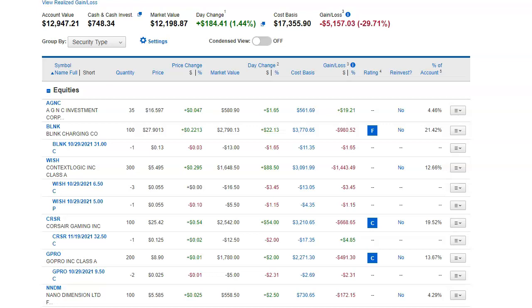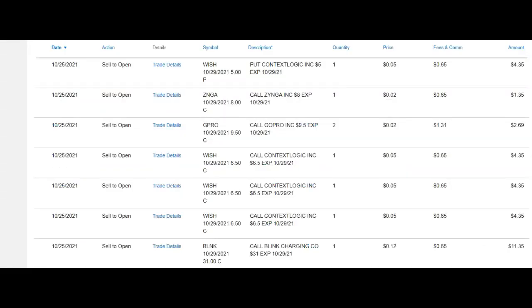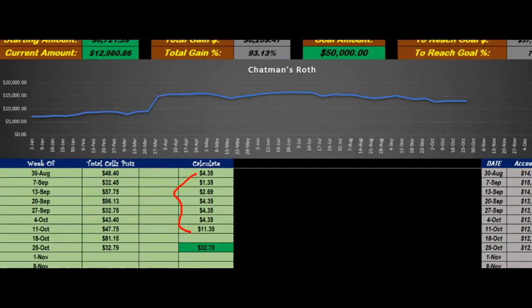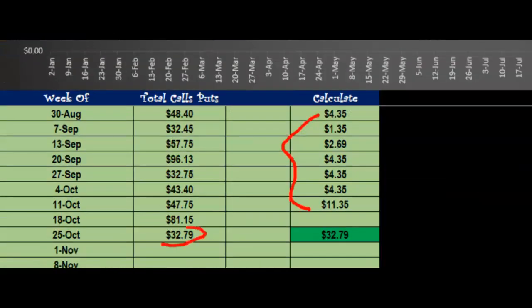So let's go to history. And looking at this week, we got 435, 135, 269, 435 for the Wish calls, and 1135 for Blink. And with those totals added up, comes out to a total of $32.79.